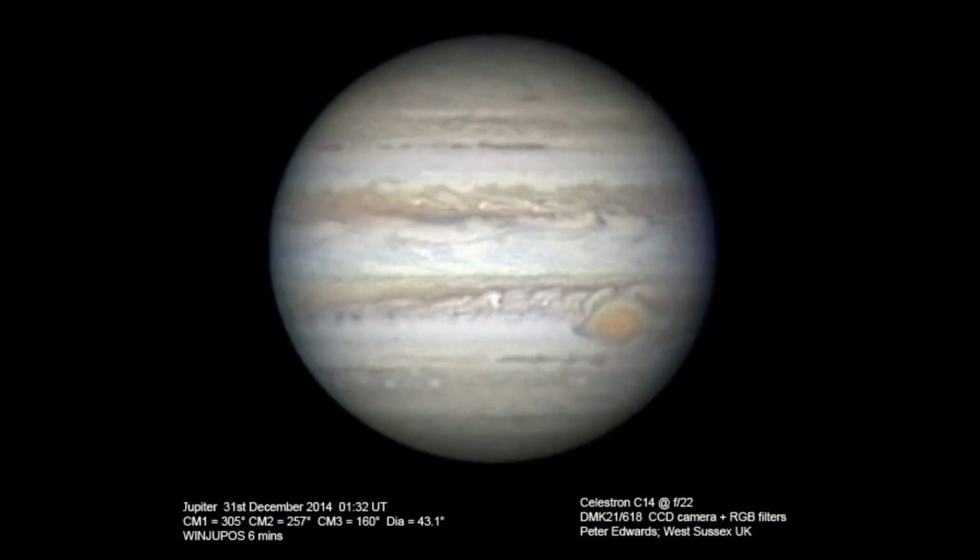Okay, and then almost all night long we can see Jupiter. Jupiter's visible rising in the east. Currently by 8 o'clock you can see it, but by the end of the month it'll be almost in the sky all night long. And this is a picture taken just yesterday from an amateur in Europe.